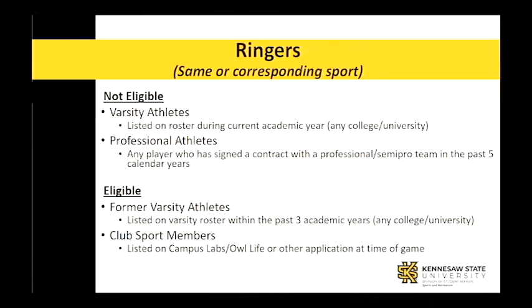For eligible participants, this is going to be former varsity athletes who have not been listed on a varsity roster within the past 3 academic years for any college or university, or club sport members listed on Campus Labs, Owl Life, IM Leagues, or any other application at the time of the game. Remember, this is only applicable for the same or corresponding sport. So you may have a former varsity athlete within 3 years who has played football, but they are eligible for basketball without any issues or being considered a ringer.